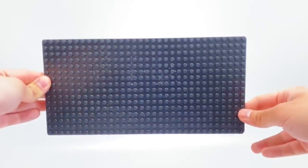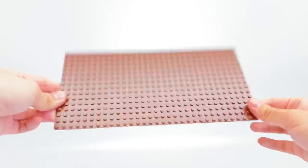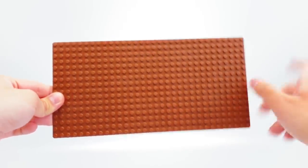And this is one that was only in the monorail space set, so a very rare one to get. They had two of them there, and I just got the one with better condition. And we ended up cleaning them, and Mom helped out. We have this 16 by 32 brown base plate. I forget where this is from specifically, but I believe it's a ninja set that I might have.